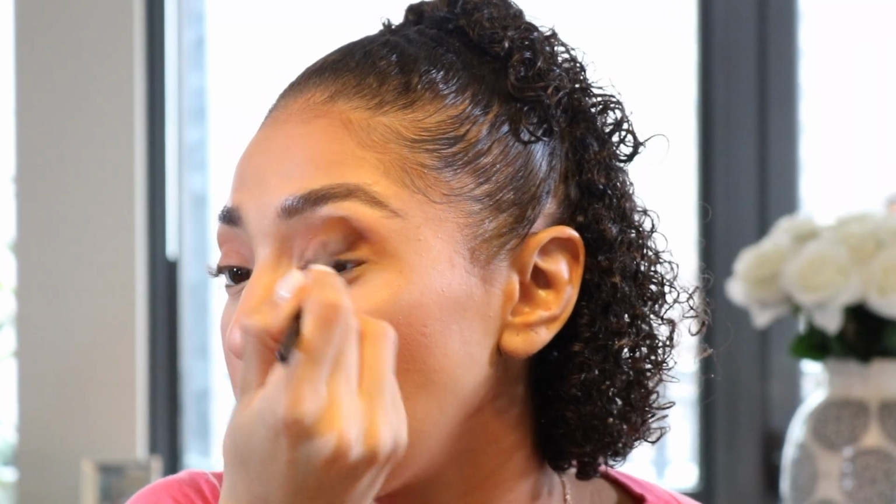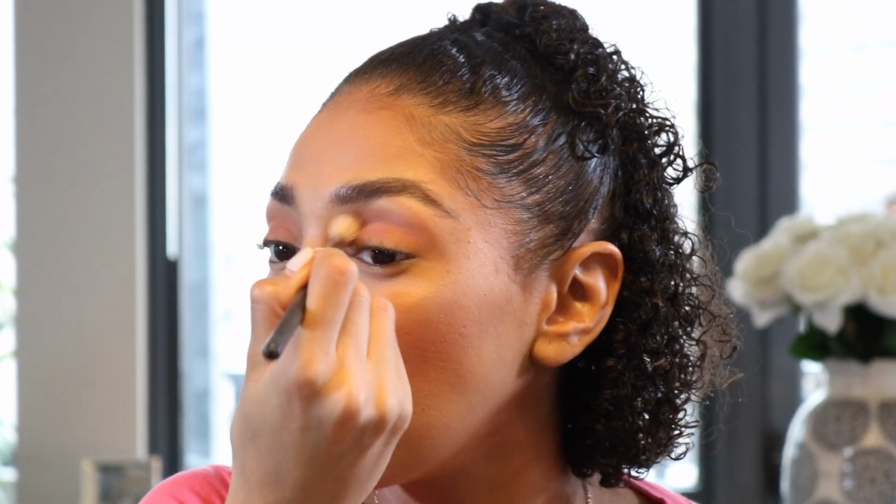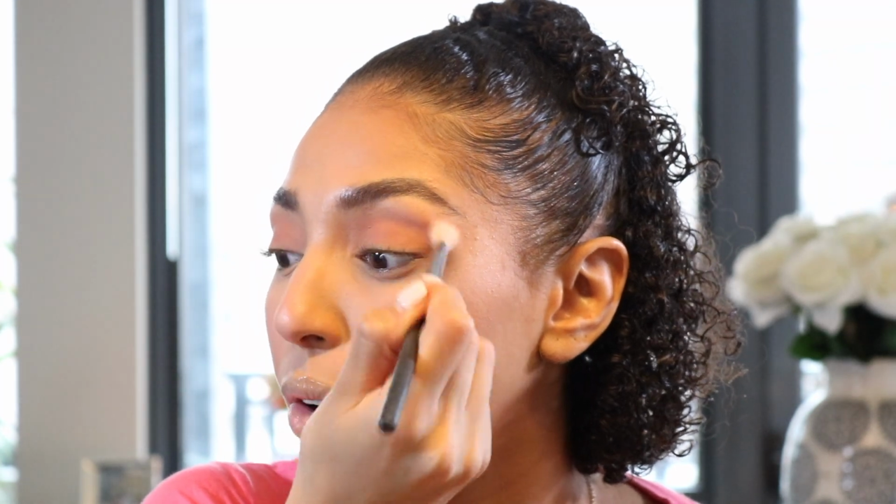So I'm really just concentrating it in the crease and then sort of dusting it onto the lid. I'm gonna cover the lid up with something else, so it doesn't really matter if it gets on the lid. And once you're happy with that, I'm going to take a clean blending brush. This is an M573 by Morphe, and I'm just going to blend everything together to make sure there are no harsh lines.